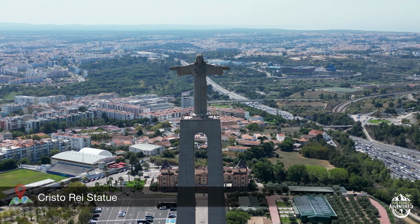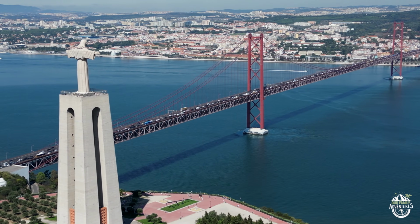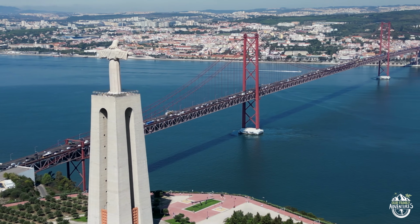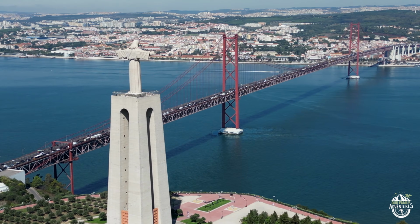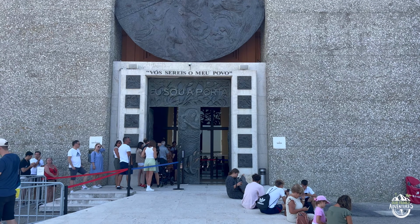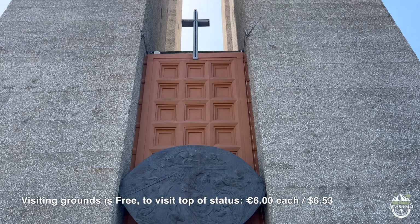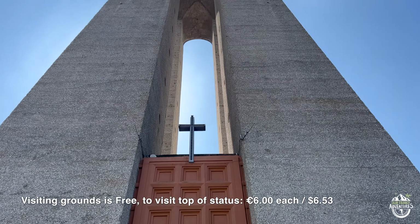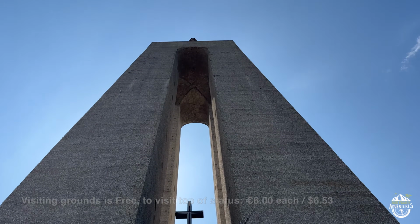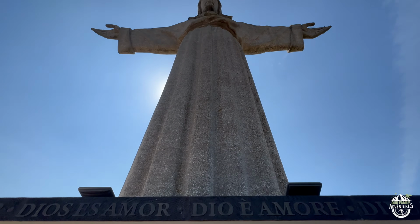On our first day, we headed over to the Christ statue, or Cristo Rei, which overlooks the Tagus River, as well as the 25th of April bridge, that Golden Gate lookalike, in the Almada neighborhood. To visit the grounds and observe from below, it is free. However, if you want to visit the top of the statue, there is a €6 fee. There is also a queue to go up, and it took us about 45 minutes.